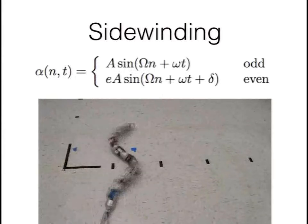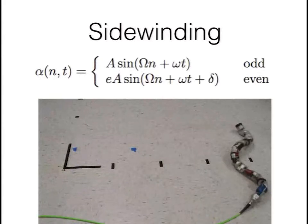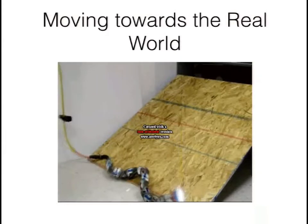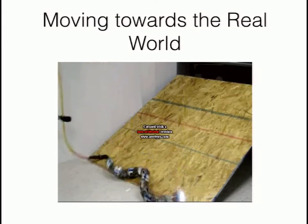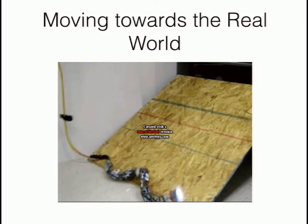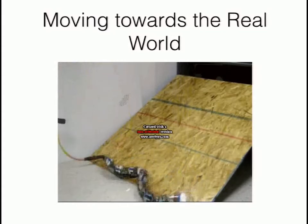To generate sidewinding motion on such a high degree of freedom system, we can use the compound serpenoid curve written on the top of the slide. By tuning the parameters inside, we can change the gait properties of sidewinding to let it adapt to different types of environment. Previous research on sidewinding mainly focused on applications for rigid level ground. However, as we start moving towards more realistic applications, where the environment is less structured, we can easily see a poor choice of gait parameters might quickly lead to the failure of sidewinding motion.